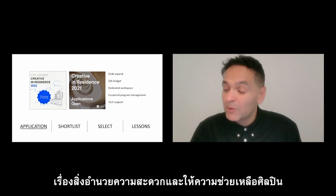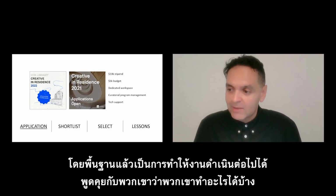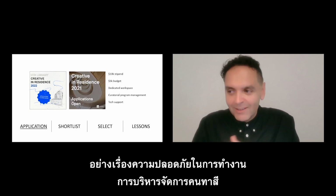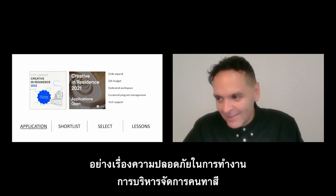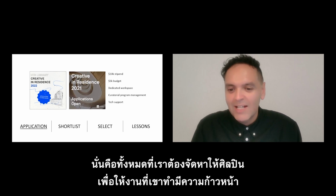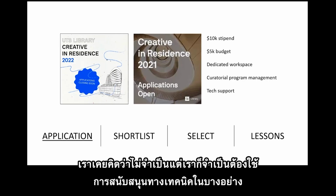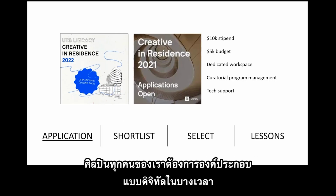There is a curatorial program management. We have a staff member who's dedicated to make sure that they facilitate and help the artists. It is based on enabling the work and talking to them about what they can do. Things like OH&S clearances, organizing painters, getting the printing done. That's provided to the artist to be able to progress with the work. And we have some technical support, which we didn't think we'd need, but we always need technical support of some kind. Every one of our artists has wanted a digital element at some point.